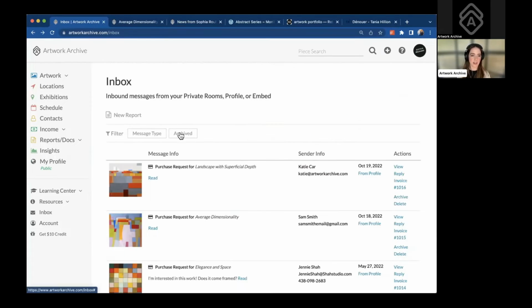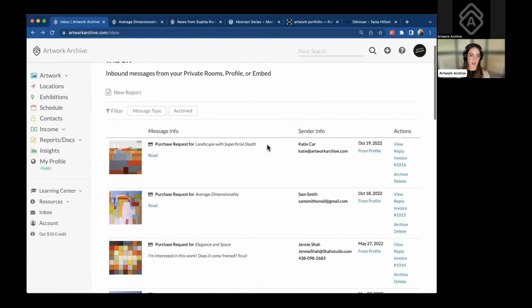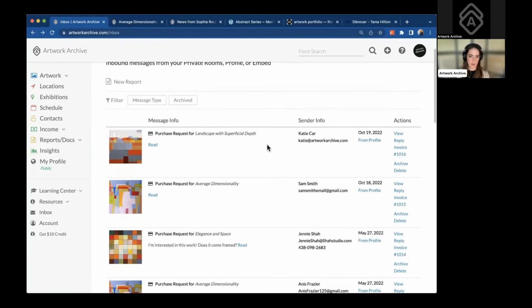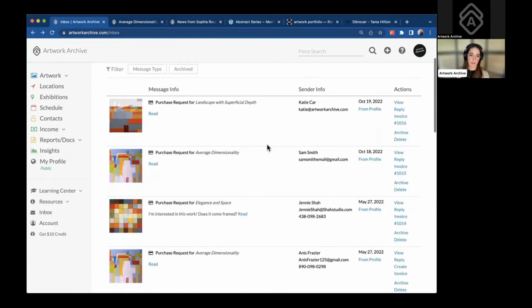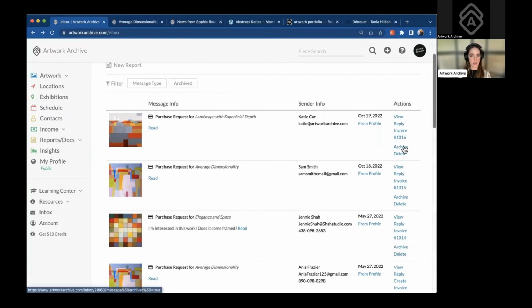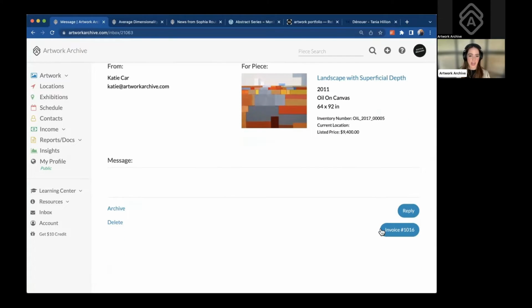So here is, Katie was just showing, the purchase request that we got from that piece. This is what that will look like. So everything that comes into your profile will populate here. And what is great is you can create an invoice directly from a purchase request sent. So let's click the purchase request at the top that we received, and then we can click create invoice.